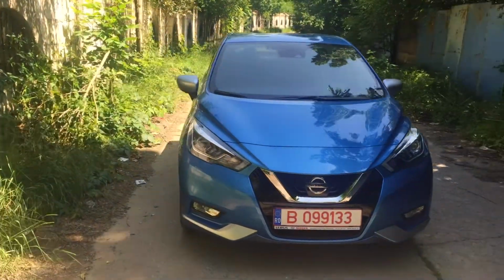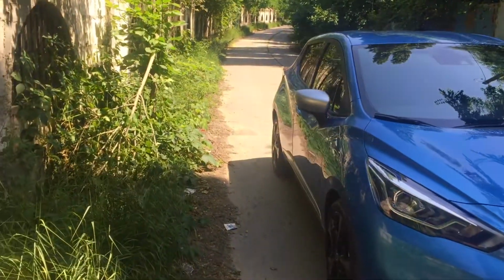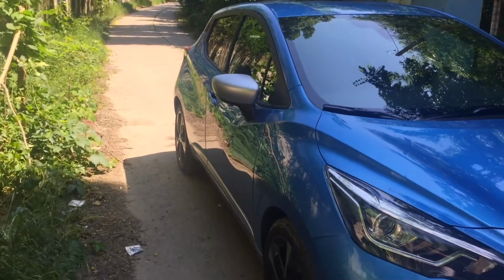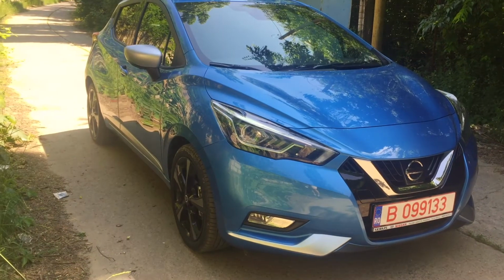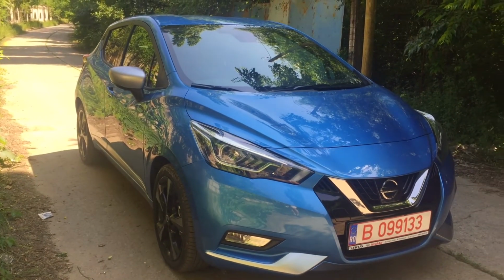It looks really good. If you hide the grille, see if I can fit it all in the frame. Yeah, there we go.